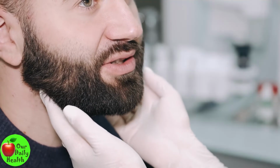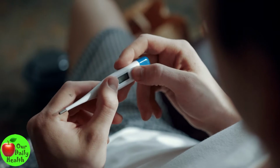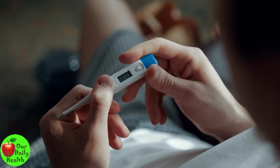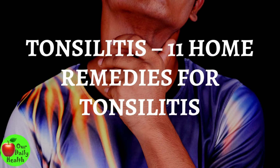It is usually contagious and can be easily transmitted to adults. Some of the common symptoms of tonsillitis include bad breath, sore throat, headache, fever, etc. If not treated, tonsillitis can be painful and make you have trouble eating. Luckily, some natural home remedies can alleviate this condition. Tonsillitis, 11 home remedies for tonsillitis.